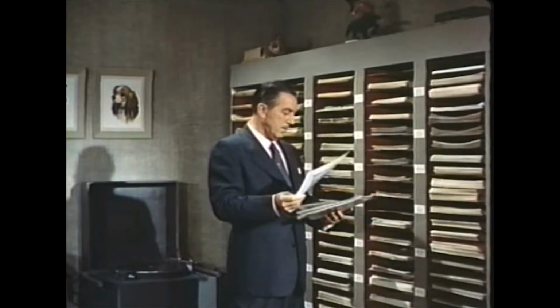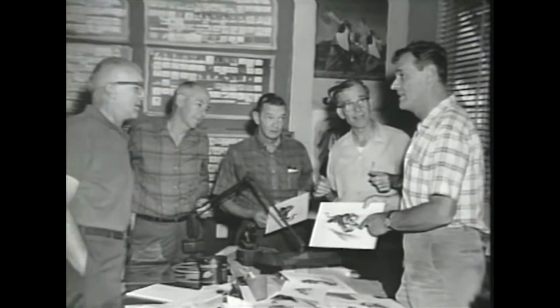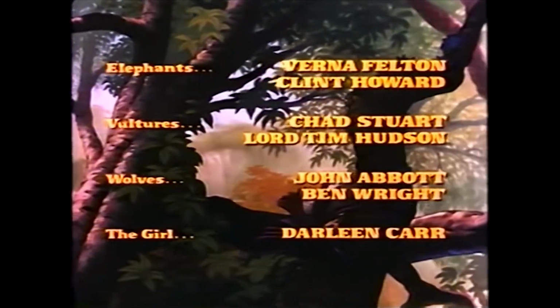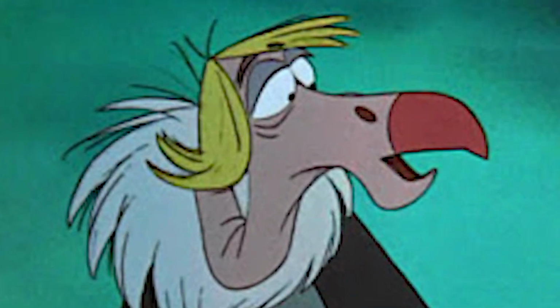So Walt Disney ended up advising the crew on The Jungle Book to give the Vultures a barbershop quartet song. However, they still cast Chad Stewart from the British invasion folk duo Chad and Jeremy to play Flaps. You know, hey, now don't start that again.